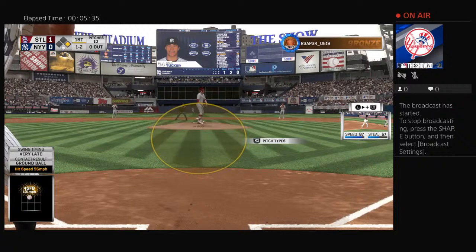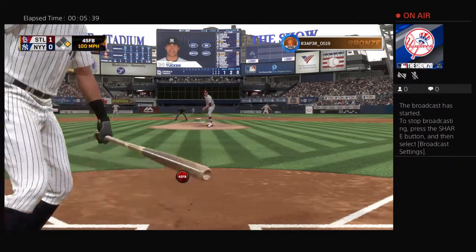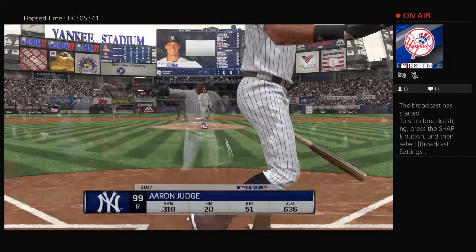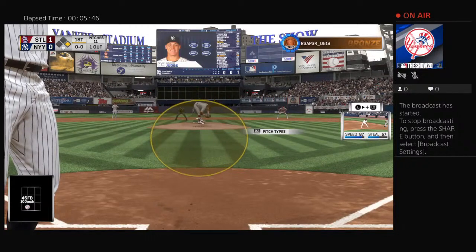Oh, that's one he's going to want back right there. A fastball right in your wheelhouse, and you foul it. And he takes strike 3 called on the fastball. 1 gone. Batting third. Standing in, Aaron Judge.